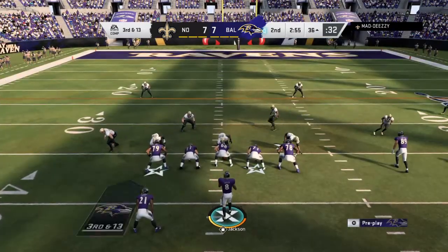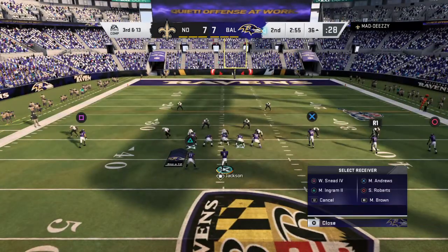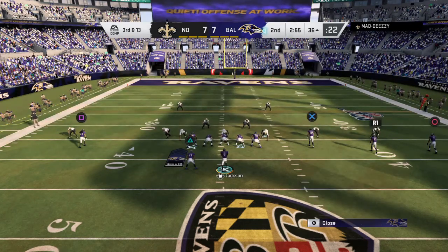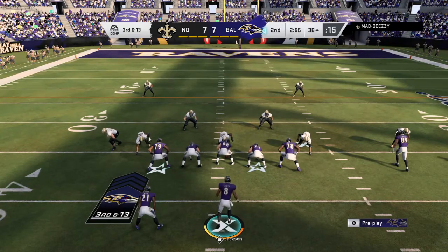Seventh play of this drive coming up, but a long way to go on third down. You're going to see me in your nightmares. 47 to Mike, boy, 47. Check, check, 47. Let's go, Heavy. Let's go, Heavy. What you got, Heavy?